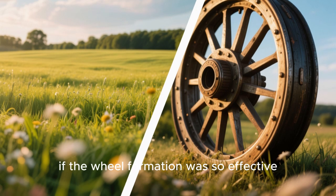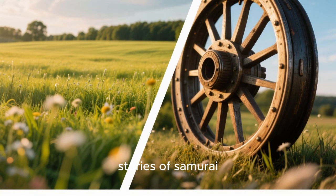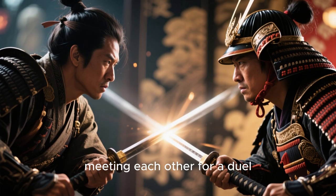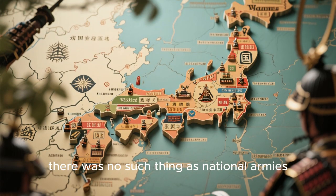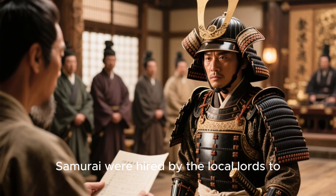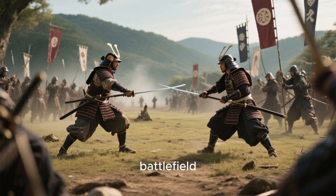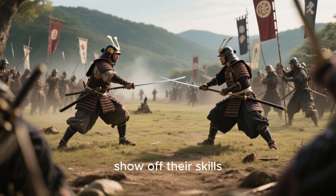Now, if the wheel formation was so effective, then why do we have images and stories of samurai fighting in open fields? Well, that was more likely the case when two rival samurai were meeting each other for a duel. You see, back in those days, there was no such thing as national armies. Samurai were hired by the local lords to fight their battles. So if two lords were at war, their samurai would meet on the battlefield, usually on a small clearing, to have a little duel and show off their skills.